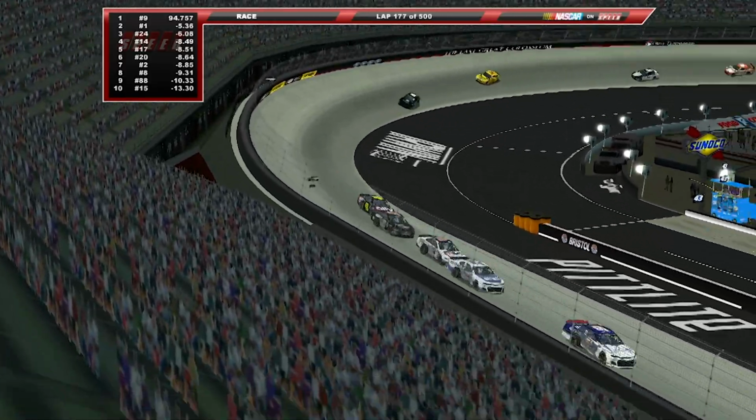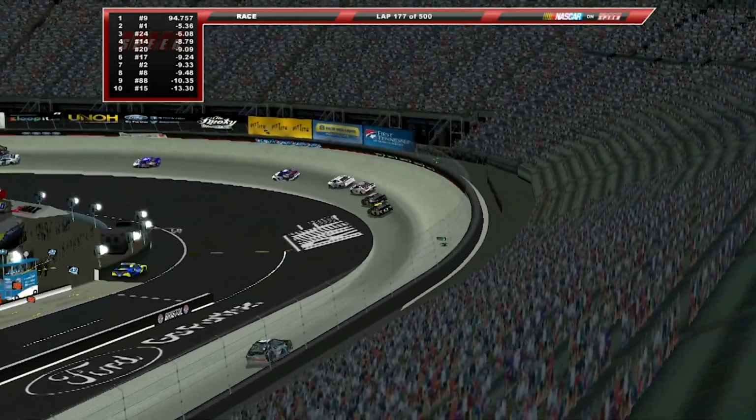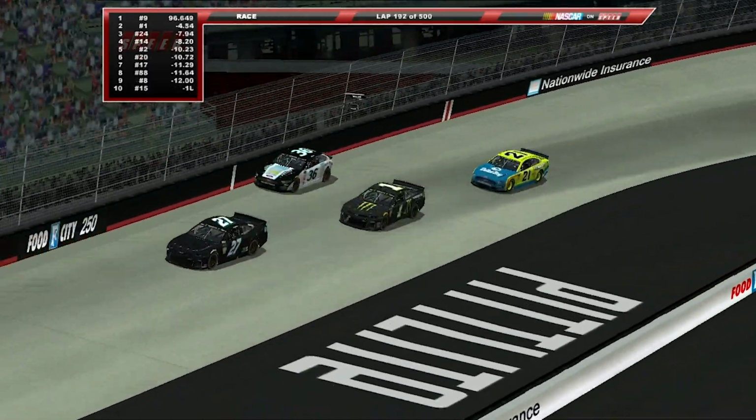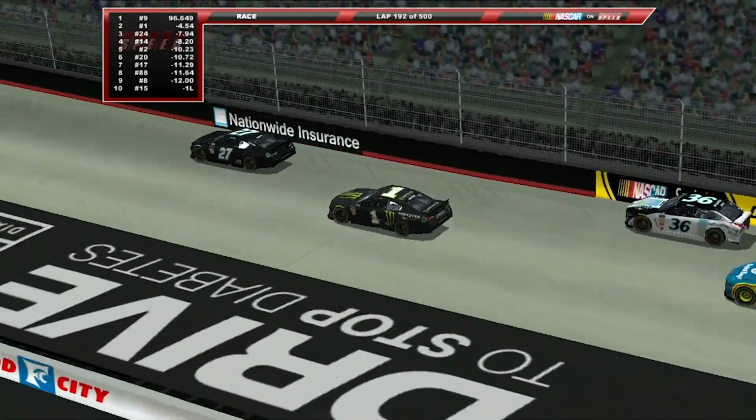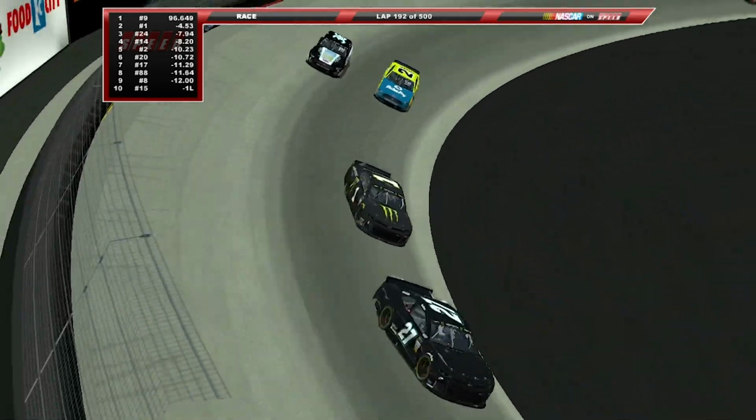Jimmy Johnson, another one of those cars that is struggling. He's outside the top 10. He needs to get himself into the playoffs. At the moment, Ryan Newman is having a bad day. That's going to help Johnson try to get his way into the top 16.